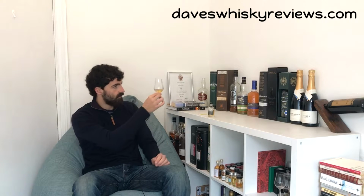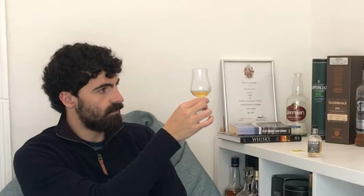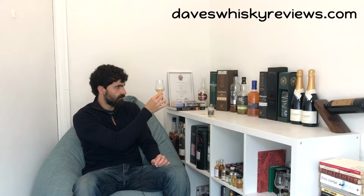We can see here, hopefully you guys can see that, there's the viscosity of the whiskey. The colour is probably, I would say, gold, which tells us absolutely nothing. And the viscosity is looking kind of medium-ish. It's not really slow. The legs are not really fat, they're not really thin. Doesn't really tell us a huge amount about the whiskey.